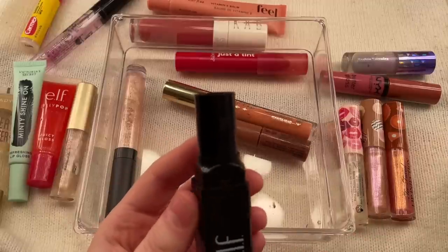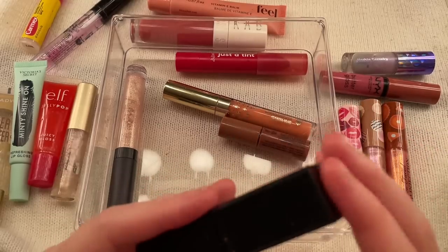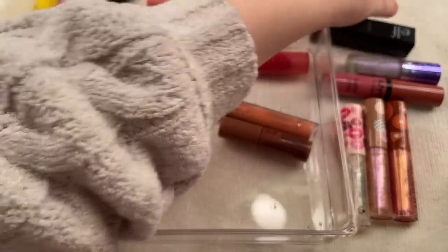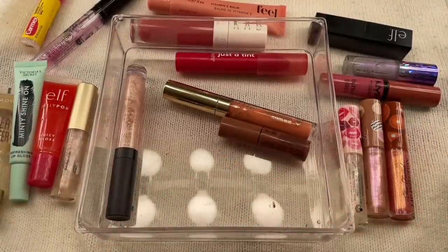But my little sister loved this one, and I'm pretty sure they have like a cherry flavor or scent. You can't eat this one. Oh, there's something, like this little piece of skin on my nail is bothering me right here.